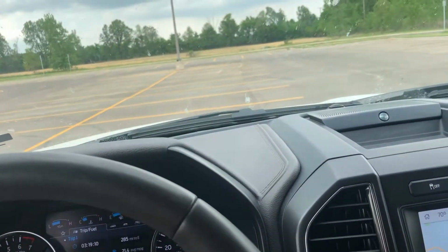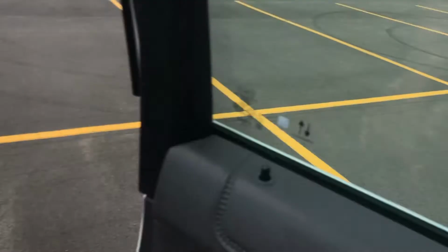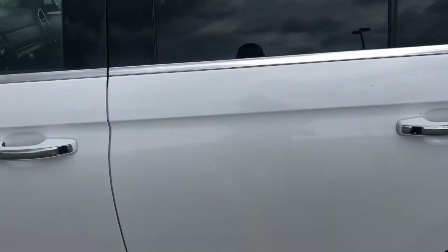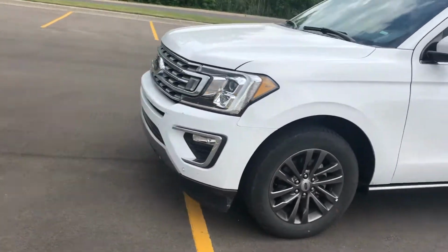Today I'm gonna take this great opportunity to talk about this Ford Expedition a little bit. Let me walk around the vehicle so you see what I'm talking about. Like I said, I'm gonna take the opportunity to talk about this guy right here.